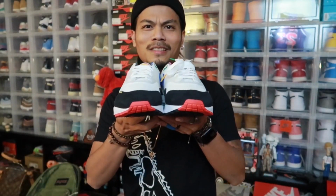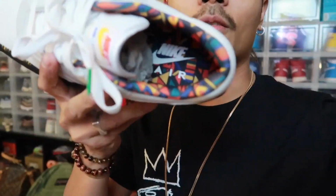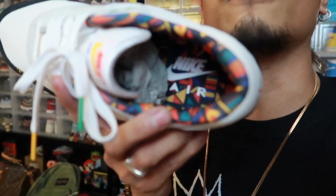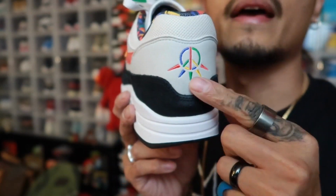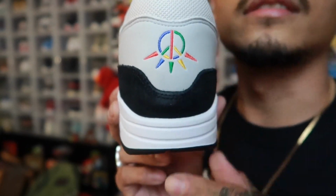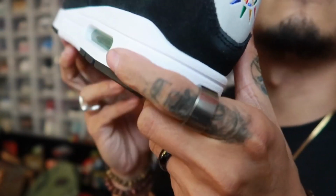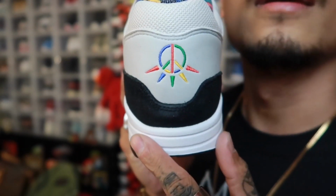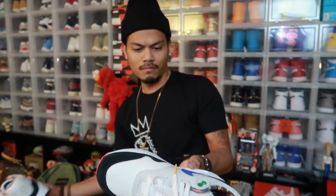Sick, bro. Check that out, man. And then obviously you have the insole, with this colorful scheme going on right here. And of course on the back, instead of Air Max or the Nike Air, it's that little peace sign, as you can see. I don't know, that looked like a peace sign to me, man, with some little sharp shit going in there. Something different, man. This shit nice, bro. Let's check on feet real quick.